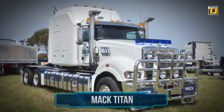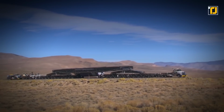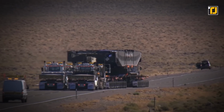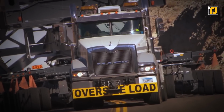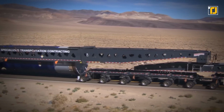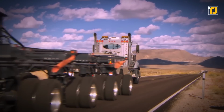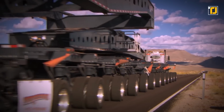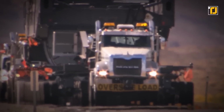Number 4. MACK Titan. When it comes to large trucks, it's impossible not to mention the MACK Titan. This truck simply screams power, and it definitely earns its moniker of the most powerful truck in the United States. With the help of a custom 300-foot trailer, this truck was able to haul it without even breaking a sweat. As far as trucks are concerned, it certainly doesn't get more American than this one.